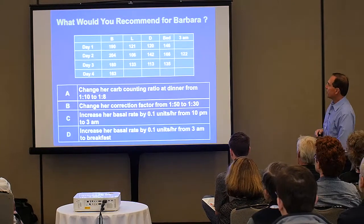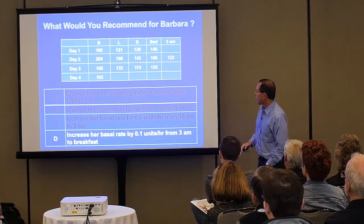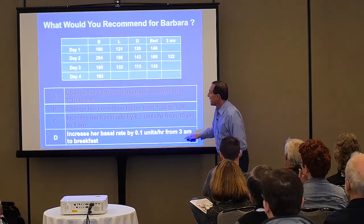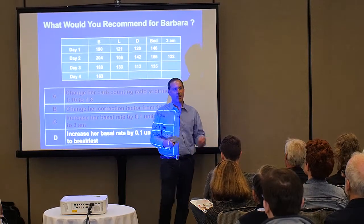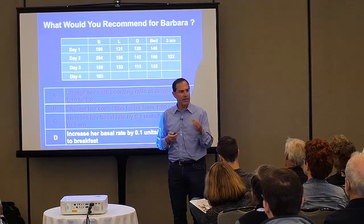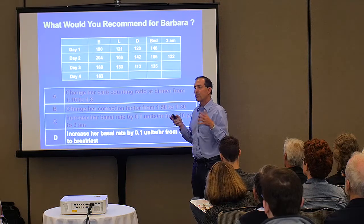Okay. So fasting glucose is too high, so we're going to increase her overnight basal rate. Now, one point I want to make is this is 3 a.m., but she's eating breakfast several hours later. One thing I find a lot of people sometimes don't think about when they're changing their basal settings, they don't give it enough time to actually work.